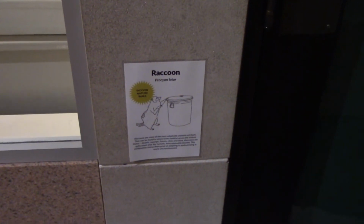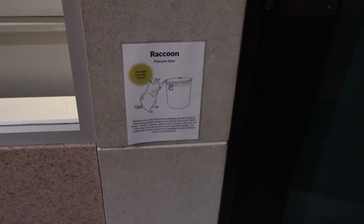I just found one that backtracked a little bit and couldn't find them. I only got about a half hour to go before they close.